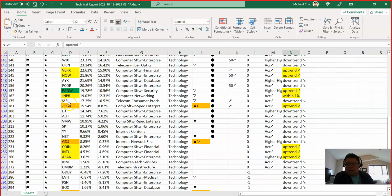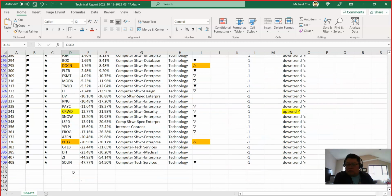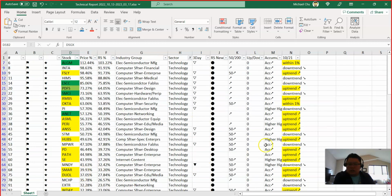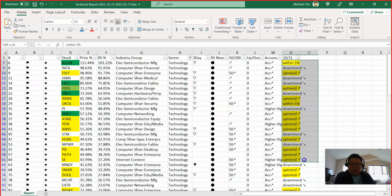There's some, like DSGX, this one starting to pop up. Let me see if there's anything else that's good. Yeah. So there's still a lot that is below on the downtrend, but a lot of the top stocks are starting to come back up. So that to me is a good sign, that the tech might continue to go up, right?